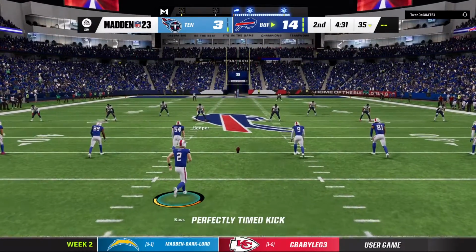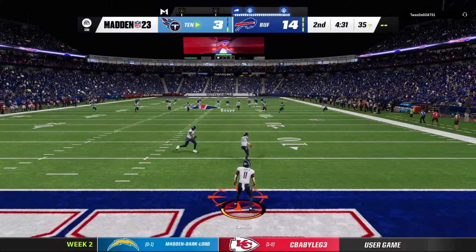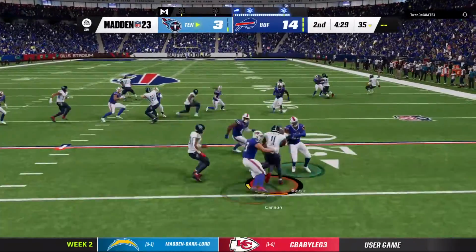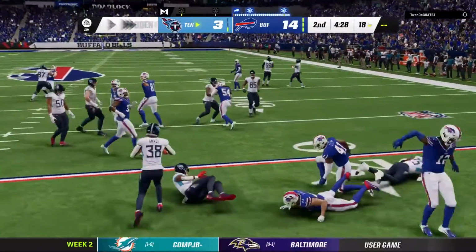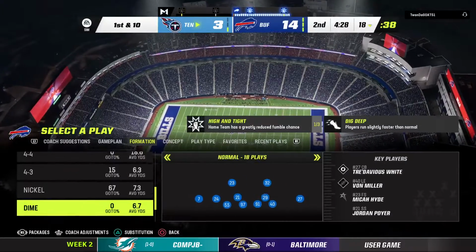So they throw the pick 6. They'll get another shot at it now as this one's in the air. This fielded right at the goal line. And he'll be brought down shy of the 20, so the decision to bring it out of the end zone, not a good one.